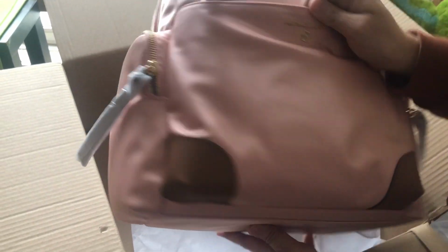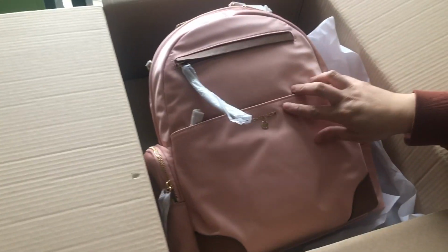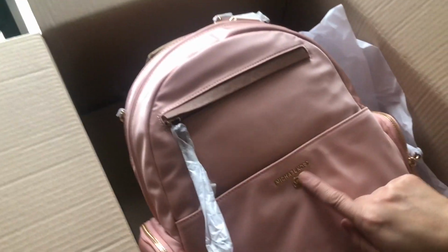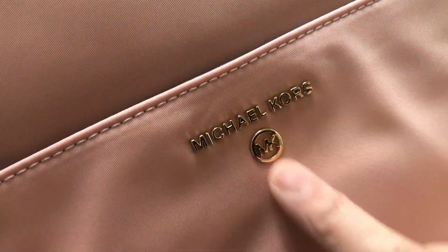Prescott Nylon. See? It's pink with brown leather here. On the back, I personally don't like the weird brownish colors, but I like the bag itself. Okay, and here you will see your Michael Kors logo.